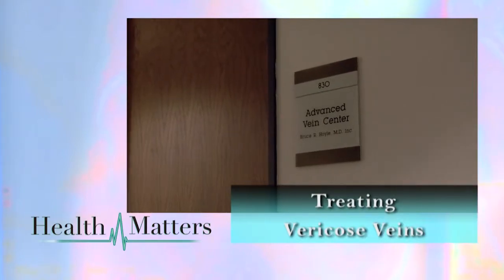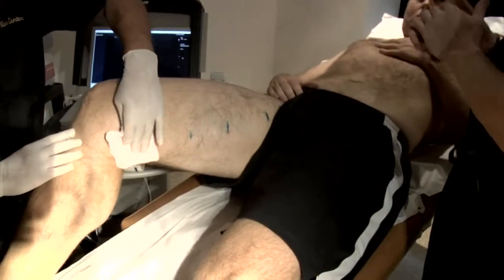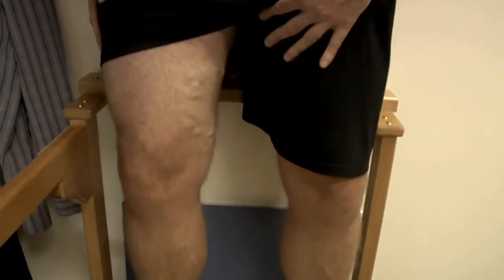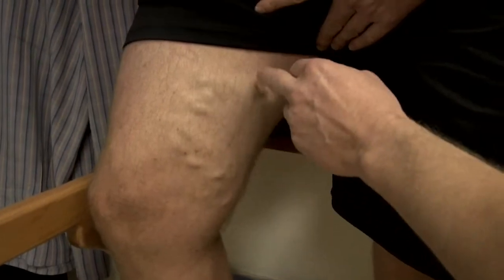Recently, Dr. Hoyle performed this procedure on one of his patients. Let's take a look. This is Rene. As you can see, he's got some marked bulging veins on his right thigh, so they often tend to be very painful. The more they're on their feet, the more it'll hurt. So today we're going to do an endovenous laser closure, and basically we're going to enter around his knee and go inside of a vein that's below this with a laser fiber.